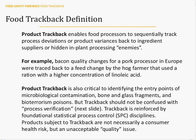For example, bacon quality changes for a pork processor in Europe in recent years were tracked back to the feed ration changed by the hog farmer, who used a ration with a higher concentration of linoleic acid, believe it or not. Product trackback is also critical to identifying the entry points of microbiological contamination, bone and glass fragments, and bioterrorism poisons. But trackback should not be confused with process verification, which I'll talk about in the next slide.